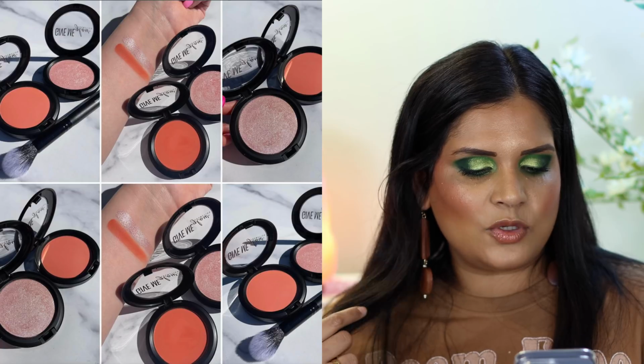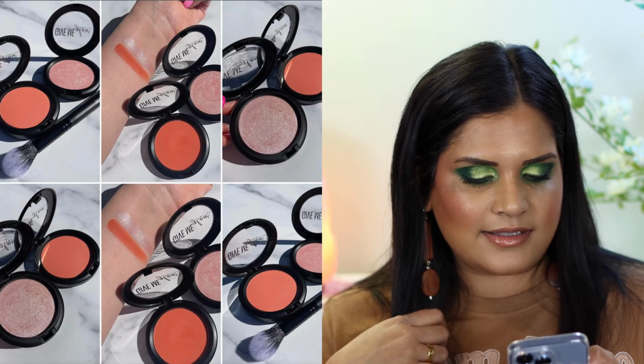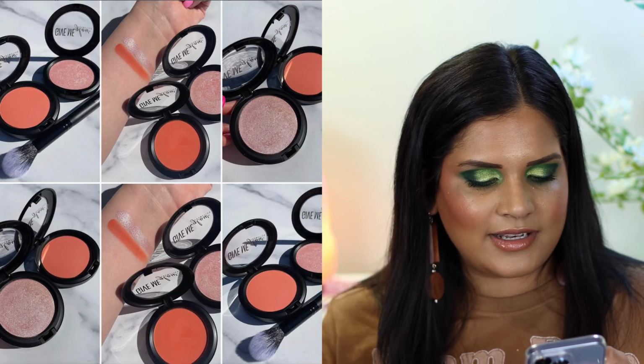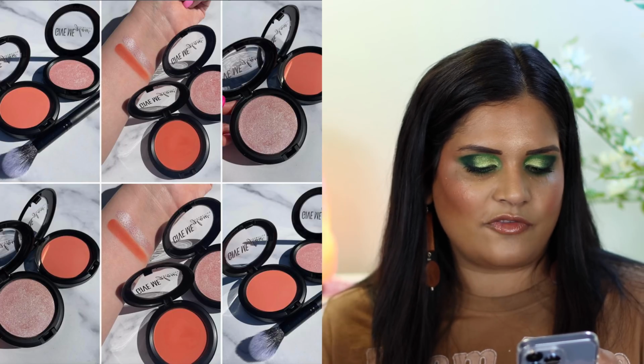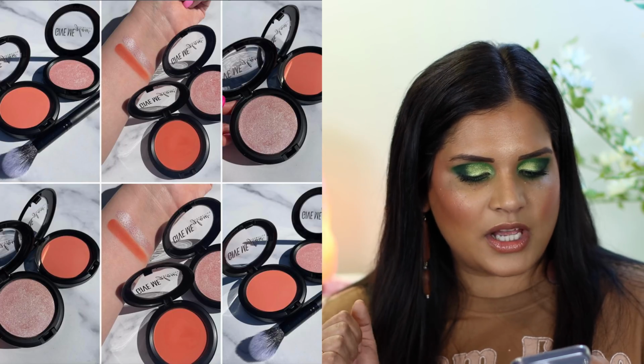Next, we have some new blushes from Give Me Glow. They say here that they've always wanted to start a blush line, and they've finally kind of started, and they said they need shade ideas. So they're looking for comments from you guys. So check that out if you're interested in some Give Me Glow blushes.